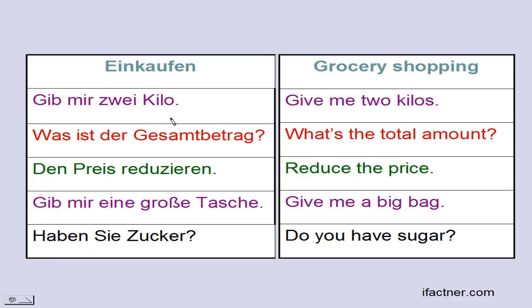Gib mir 2 Kilo. Give me 2 kilos. Give me 2 kilos.